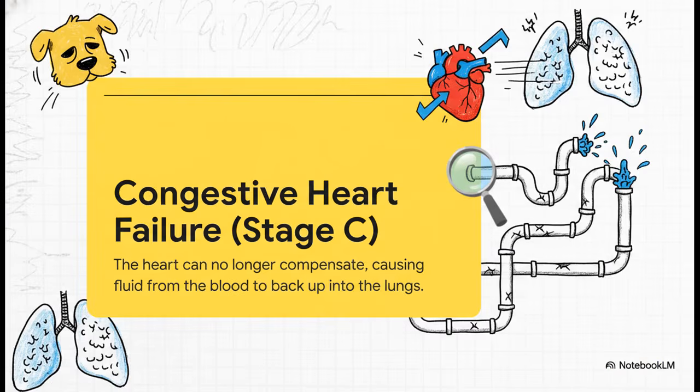Honestly, the best way to think about congestive heart failure is like a plumbing backup in your house. The heart's a pump, right? And when it can't push blood forward like it's supposed to, the pressure builds up behind it. That pressure eventually forces fluid to leak out of the blood vessels and fill up the lungs. And that's what causes those classic signs we worry about: a cough that's often worse at night, fast breathing even when they're just resting, and a dog that just gets tired out way too easily.